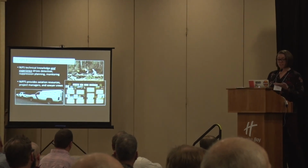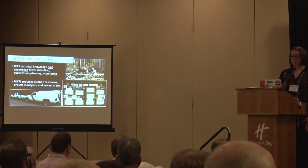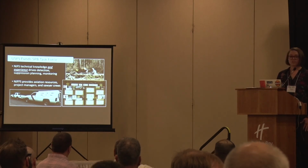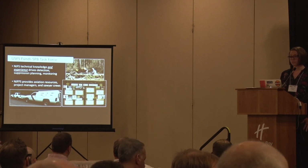And so this basically is where I came in. New Jersey Forest Service got funded from the U.S. Forest Service, and we formed a task force. And so the task force was not only New Jersey Forest Service folks, but Forest Fire Service folks as well.